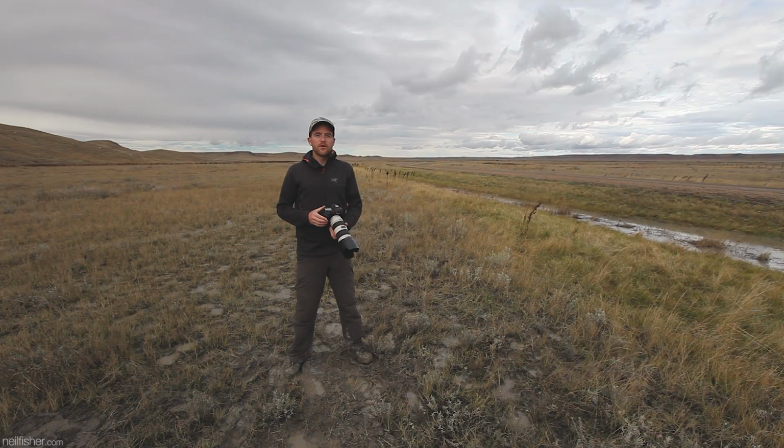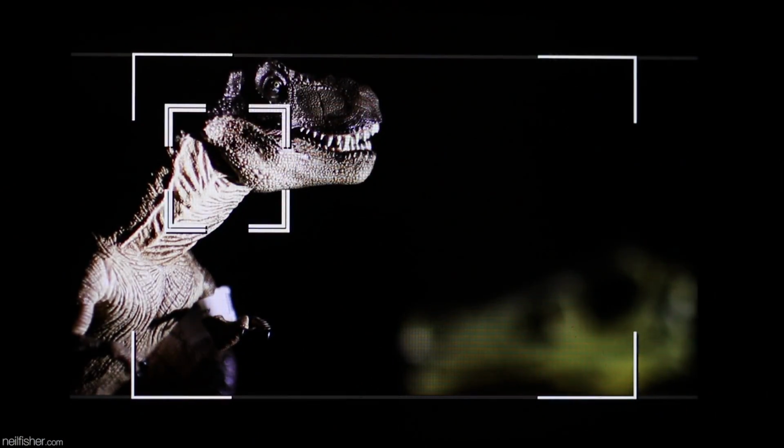Sticking with video, the 5D Mark IV now has dual pixel autofocus, and it's quite impressive. Tracking and accuracy are both very good.